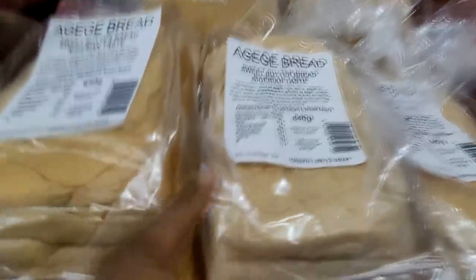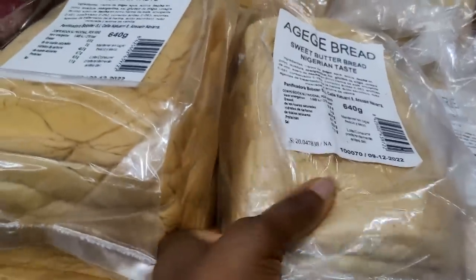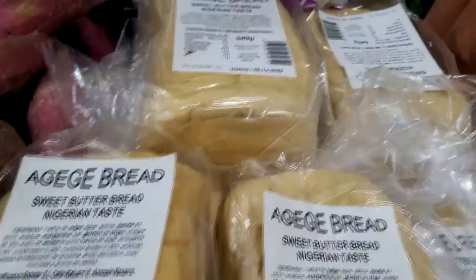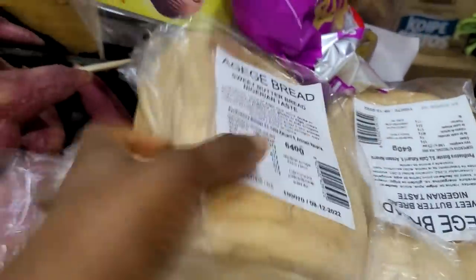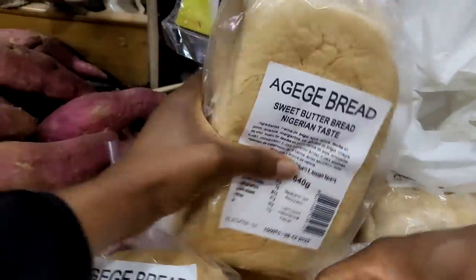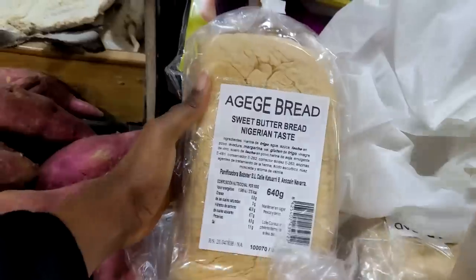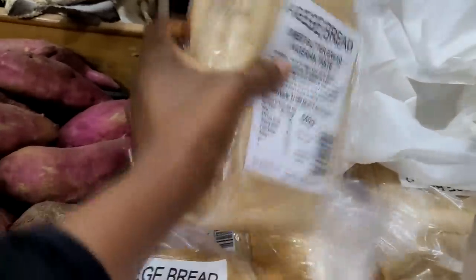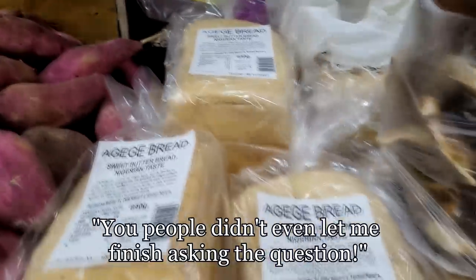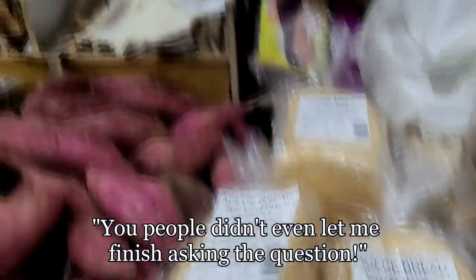See, I get the bread. I get bread. I'm going to try it finally. You want to eat agege bread?